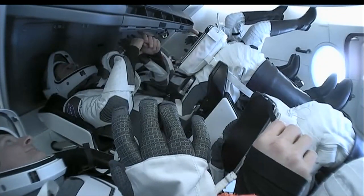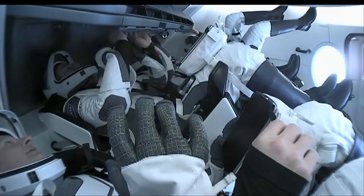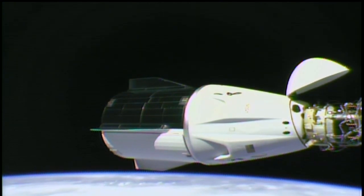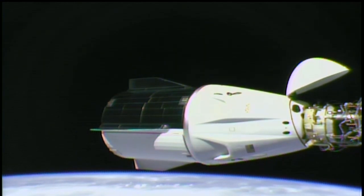Now that Crew-3 is inside the Dragon, they will continue configuring Dragon ahead of an undocking later today. That undocking will occur in the wee hours tomorrow morning at 12:05 a.m. Central Time, 1:05 a.m. Eastern Time. Again, the hatch on Dragon has been closed, and in a few minutes, the APAS hatch on the station side will be closed.